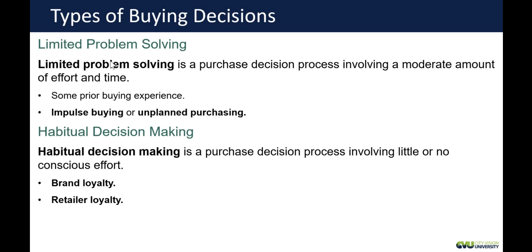Now, there's also limited problem solving, right? This is where you're not taking a lot of time or effort. You have some buying experience. Maybe you've done some of this before. It's kind of an impulse buy or maybe just an unplanned purchase. Because again, impulse buying, unplanned purchase, not a lot of time or effort. So this might be going out for dinner, trying to decide where you're going to go, impulse, right? What do I feel like tonight, right? So that's a different type of buying decision.